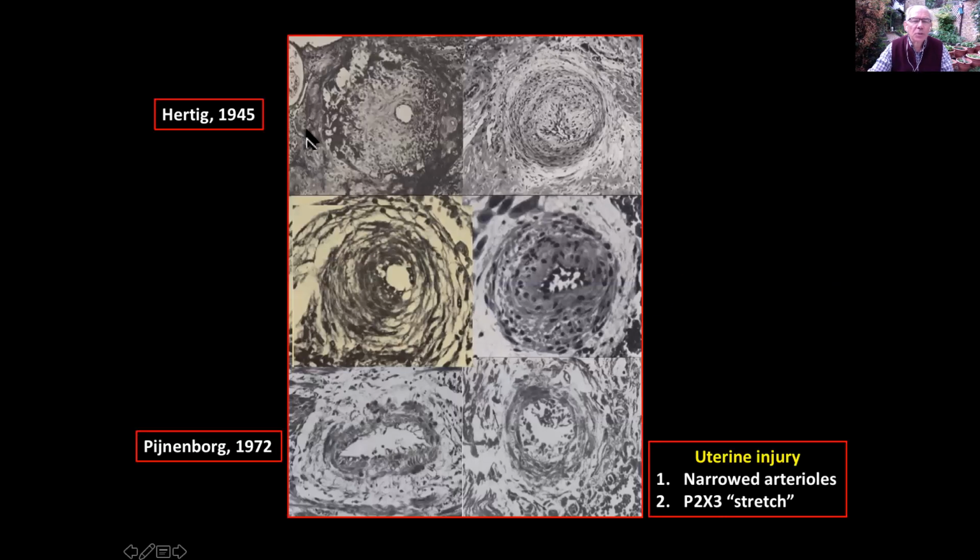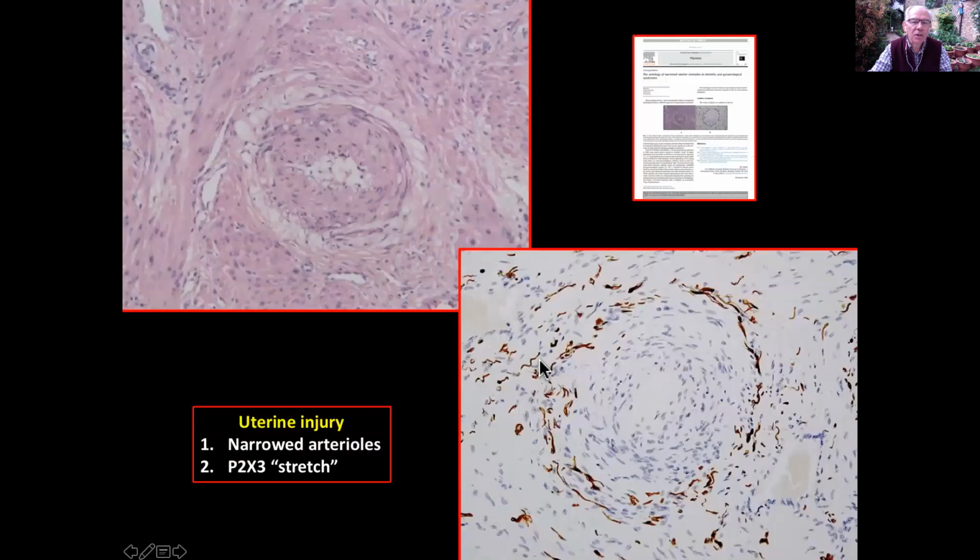At the same time as all this was going on, Arthur Hertig in Harvard in the USA had found these narrowed arteriolar walls in the placental bed in preeclampsia. And all subsequent co-workers, this one was Zeek and Assali, this one was Dixon and Robertson, this one was Pijnenborg and Brosens, all found this thickening of the arteriolar wall in the placental bed in preeclampsia. What they didn't discuss was this halo around the thickened arteriole here, here, here, here, and here of hyalinized cells, which I'm going to show you in this form.